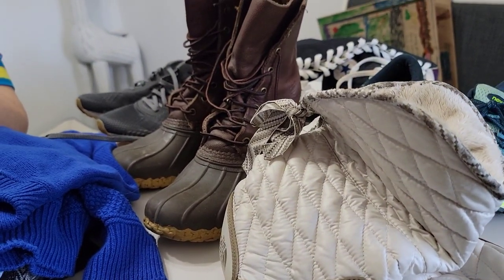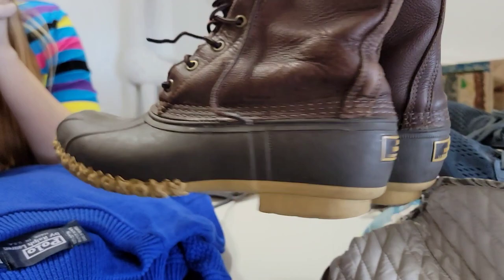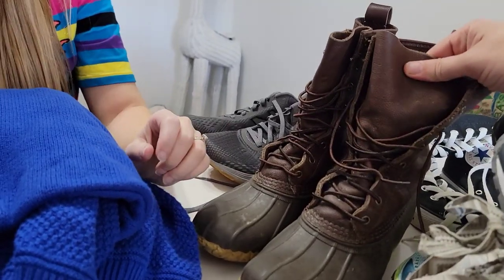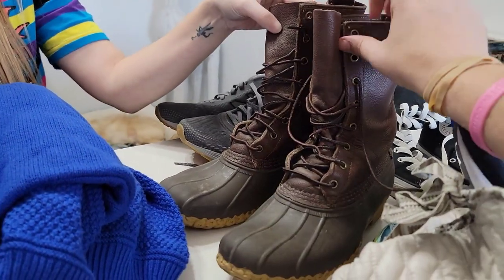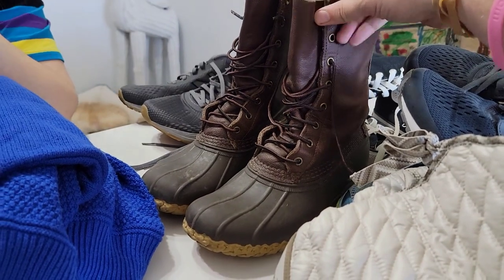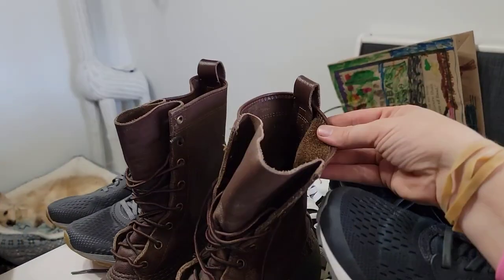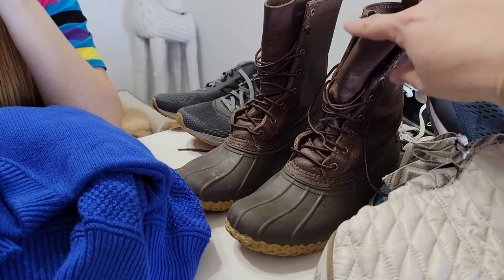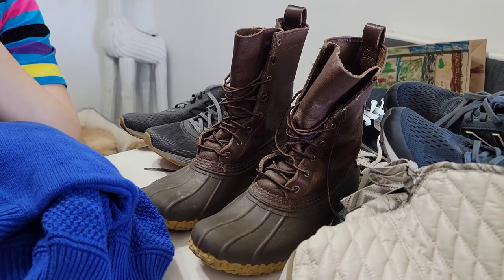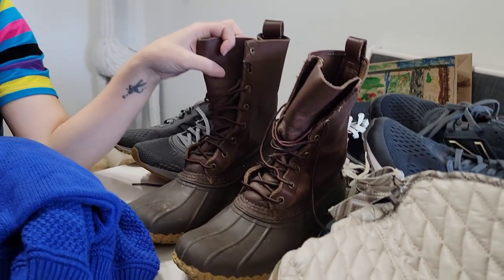In the store, I don't even know if you saw me pick up those. You saw these: LL Bean Bean Boots, if you don't know. They're always a good one. These are fully waterproof all the way up. A good way to get your indicator is how many eyelets are up the side. These are the 8 eyelet, full gusset. They do not have the Gore-Tex lining inside, but these are still going to go for $75, $80. If they had the Gore-Tex lining, I've seen them go upwards of $150. So really good pickup. I think the boots were $8 at Goodwill.